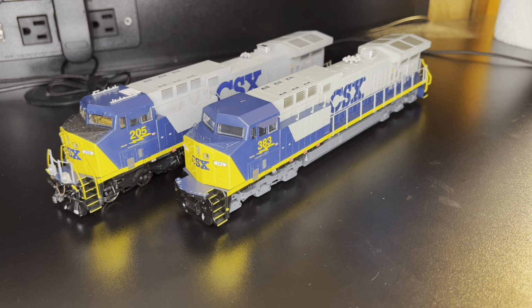Besides that, I can't think of anything else, it's going to get detailed. Since it's going to be a dummy unit, it's not going to have any lights. It's going to be just trailing. And since I'm planning on getting one of the CSX high adhesion YN2 units when they come out in June, that's fine having this one as a trailing unit.